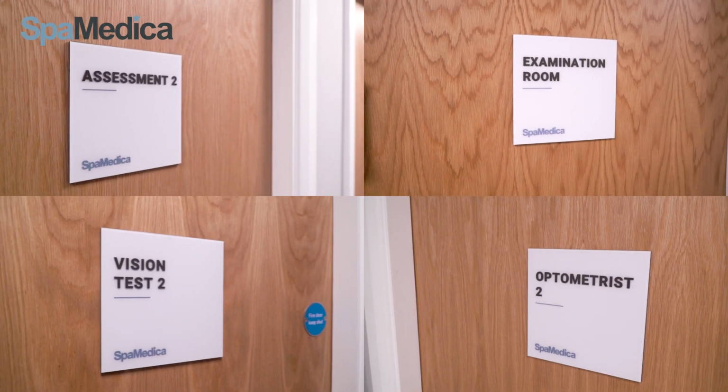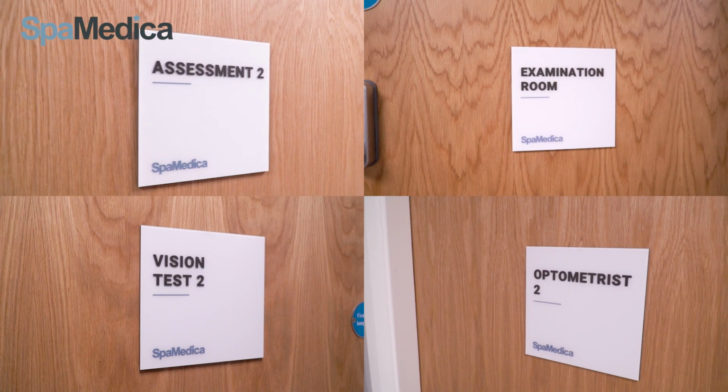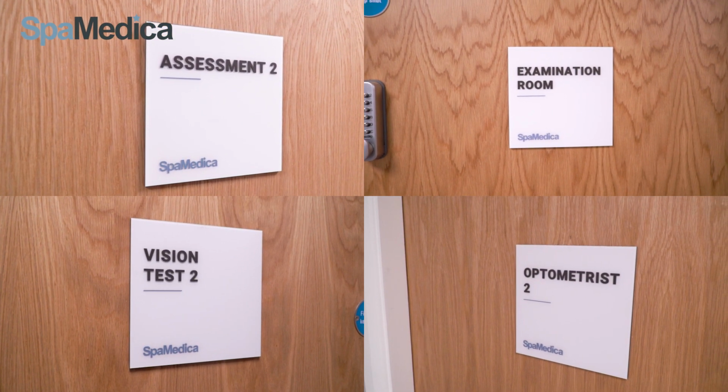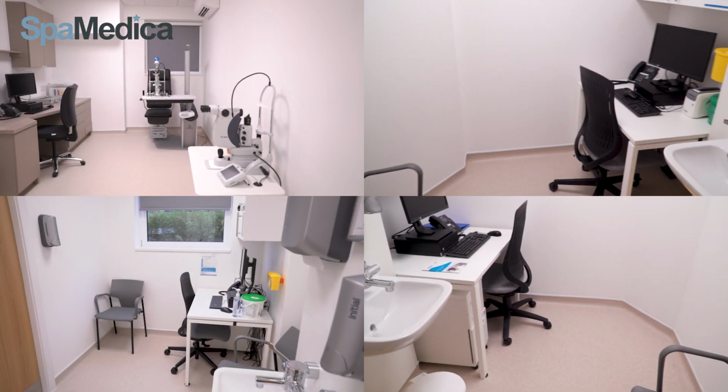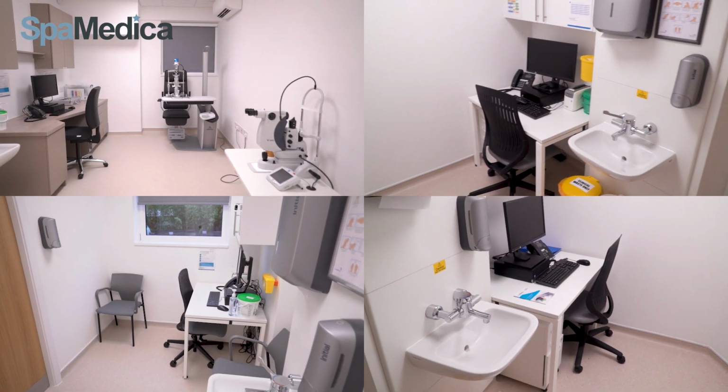Our hospital also has multiple rooms for our optometrists and nurses and assessments, which allows us to hold multiple clinics for our patients, all socially distanced, of course.